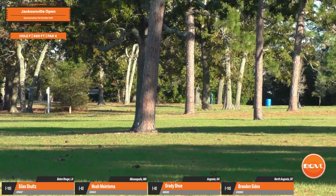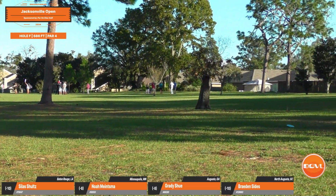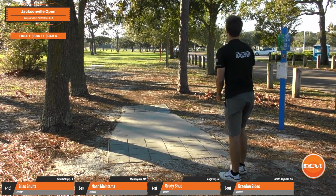And Braeden does. Man, he's just floating that stuff over the. Wow, both of them back to back. This is like 100 feet on the ground, inches off of the ground.